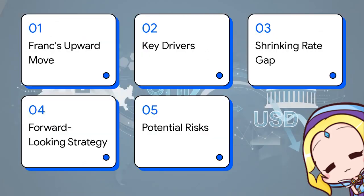So here's how we're going to break this down. First, we'll look at this big upward move by the franc. Then, we'll get into what's actually driving it. After that, we'll zoom in on the shrinking rate gap between the US and Switzerland. That's super important. Then, we'll talk strategy. And finally, we'll cover the risks you need to watch out for.